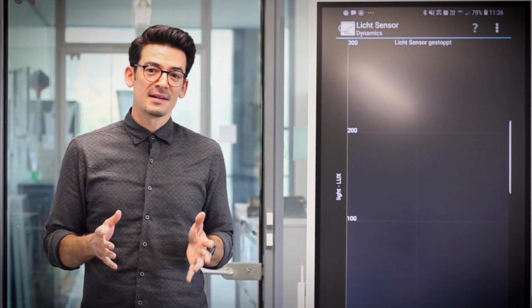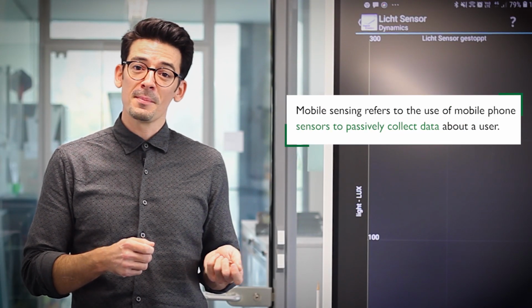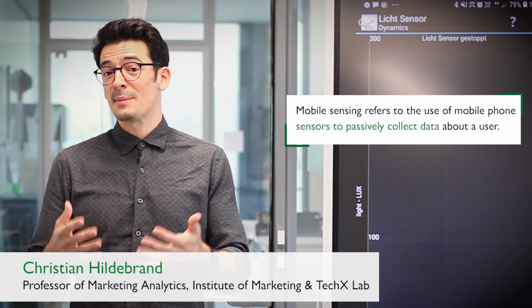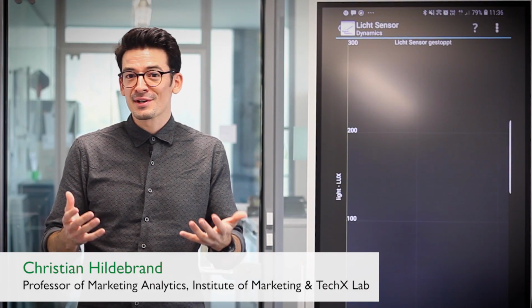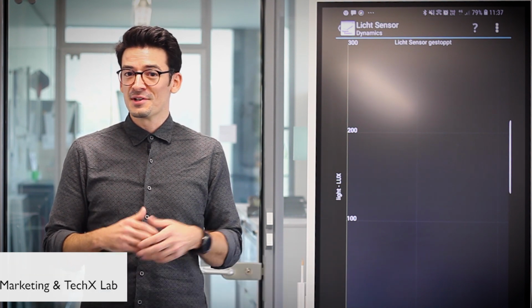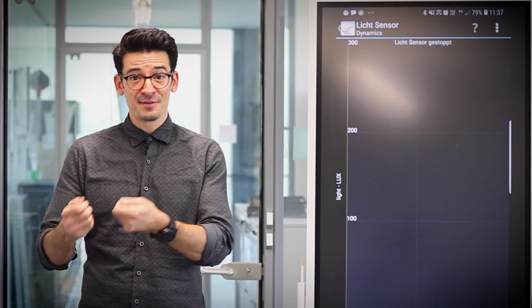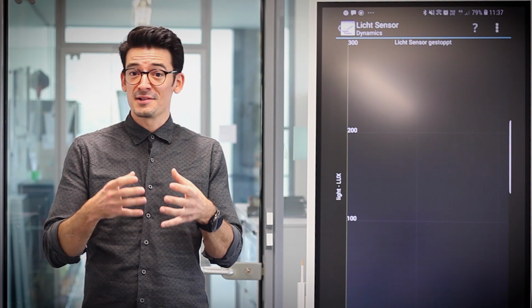What is mobile sensing? Mobile sensing refers to the use of smartphone sensors passively collected to understand people's behavior. So some of these sensors you already use in your daily lives, like a fingerprint sensor, for example, or a GPS scan to get your specific location. But you have a very broad range of sensors in your smartphone as well.